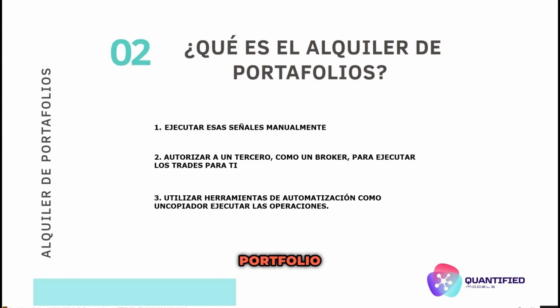What is trading portfolio rental? Renting trading portfolios or trading strategies is a subscription service much like Netflix or a mobile phone. You are charged a monthly or sometimes annual subscription fee. You are provided buy and sell signals for the strategies or portfolio every day, and you execute them in your account.